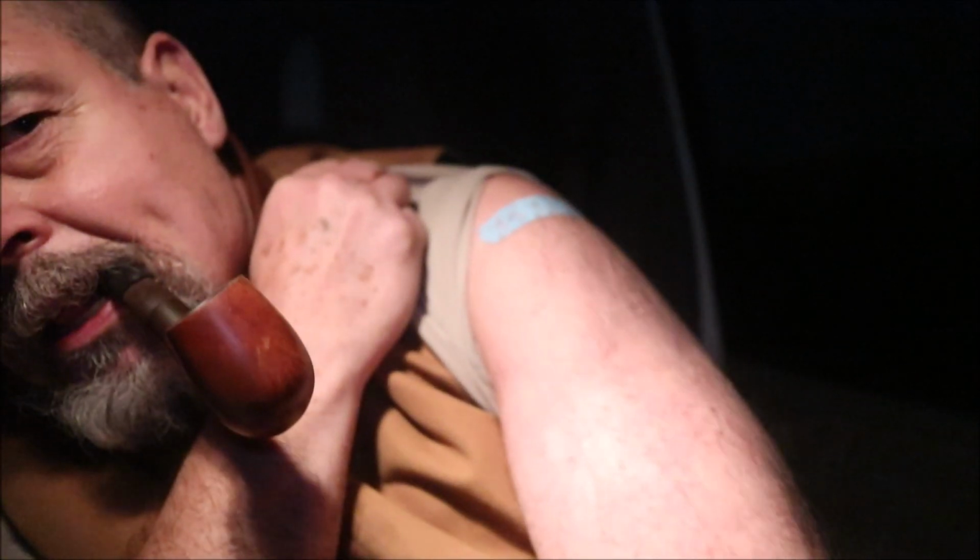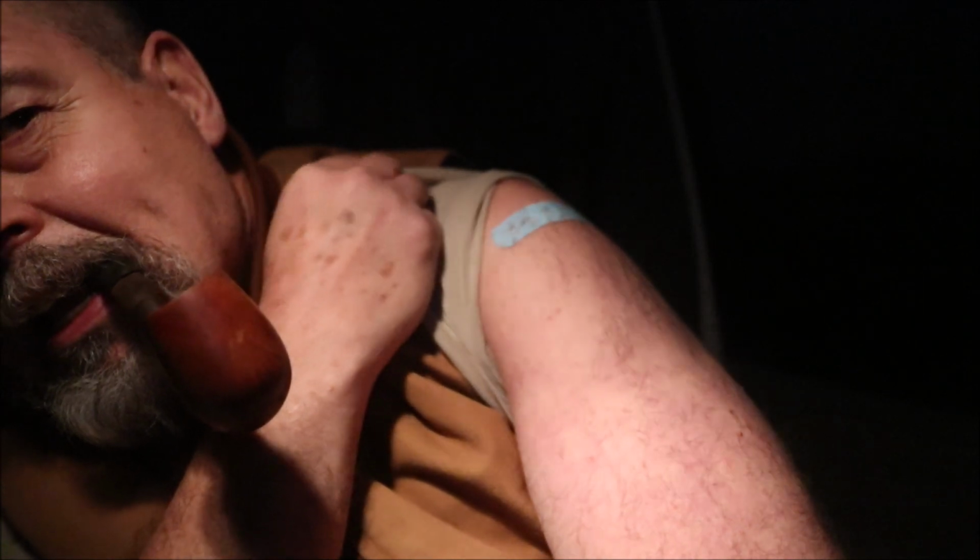Stuff is good and mellow, but hard to keep lit. So, oh yeah, something else. That's a little Band-Aid. So, yep, I got the first dose of the vaccine, the Pfizer BioNTech vaccine. That vaccine is particular in that it has to be kept at minus 70, and then you have to unfreeze it and use it basically immediately.